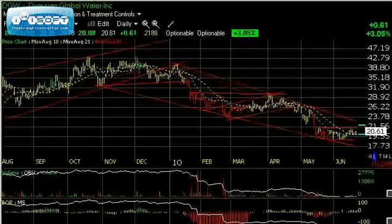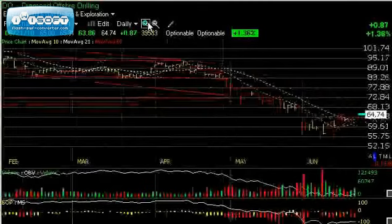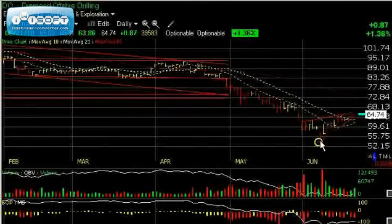Diamond Offshore, another driller, or at least an oil and gas related company, broke down hard and now is bear wedging on low volume with poor technicals. I'd look for a failure and a rollover to at least retest the lows near the 54.5 range.